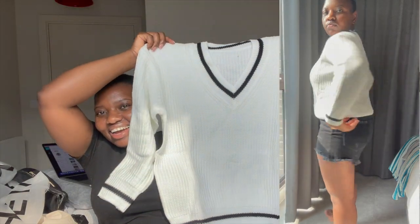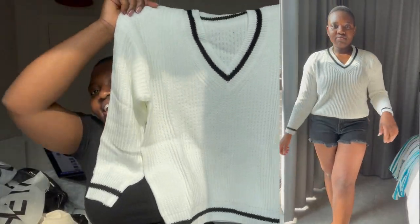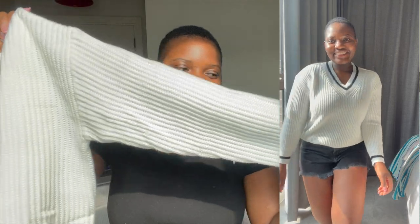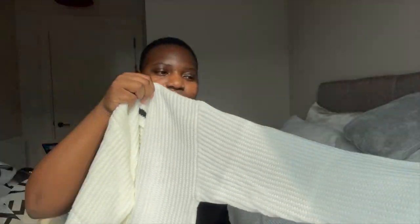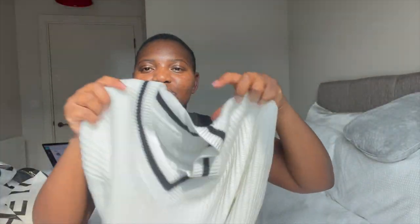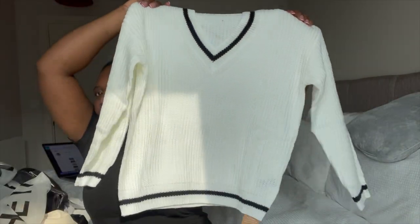How cute is this jumper? Oh my gosh, it's so cute, guys. It's a long sleeve. I don't know how long this is going to be on my arm. It looks a bit short, but I'm going to try this out and see how it looks. But I really like it. It's so cute. I like this v-neck.